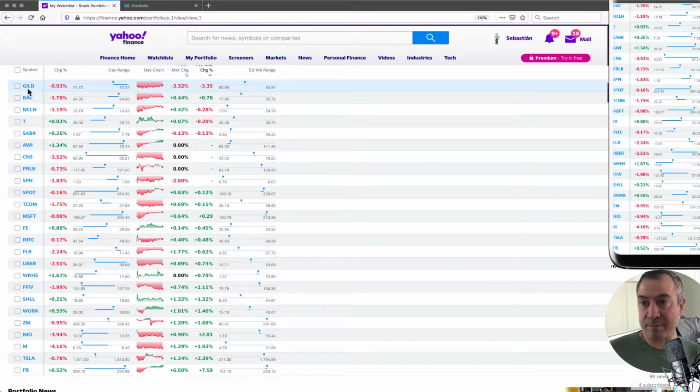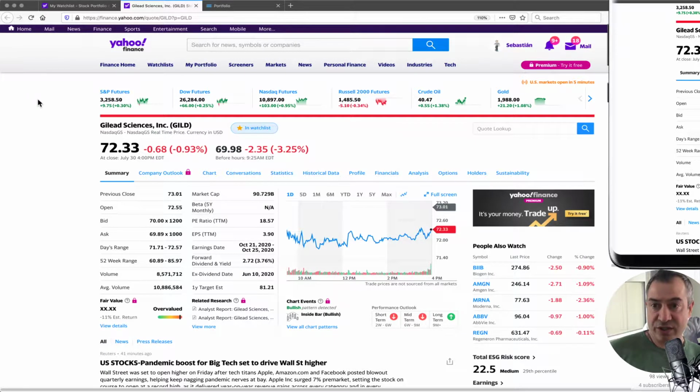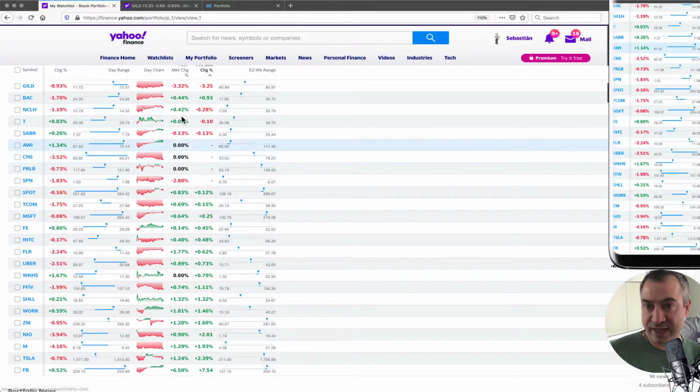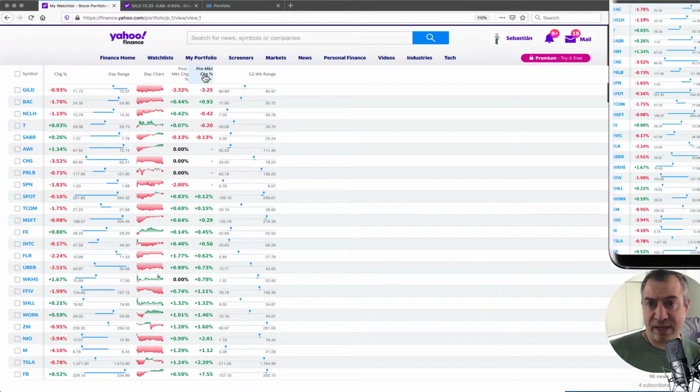So if we check, for example, Gilt, and we open Gilt here, Gilead Sciences, we can see that it is going down 3.25. The strange thing, it says that post-market yesterday, it was minus 9.3. And if we check it out here, it's minus 3.32, which is different. So I don't know if that's correct, how much you can rely on this. At the moment, the interesting thing is the pre-market. So we see in our portfolio, this Gilt is going down, this stock. So we might want to do something about that.